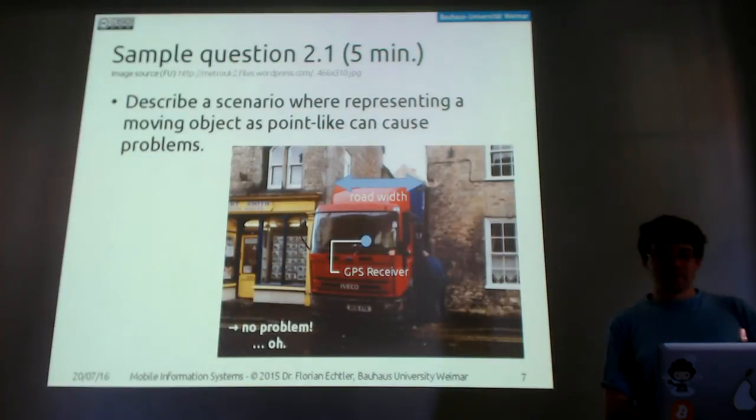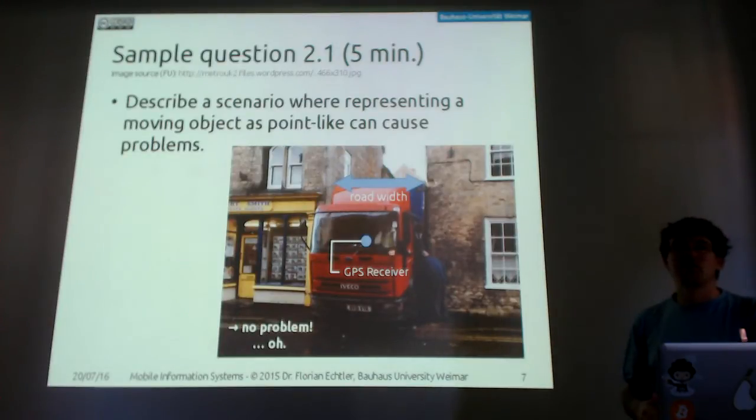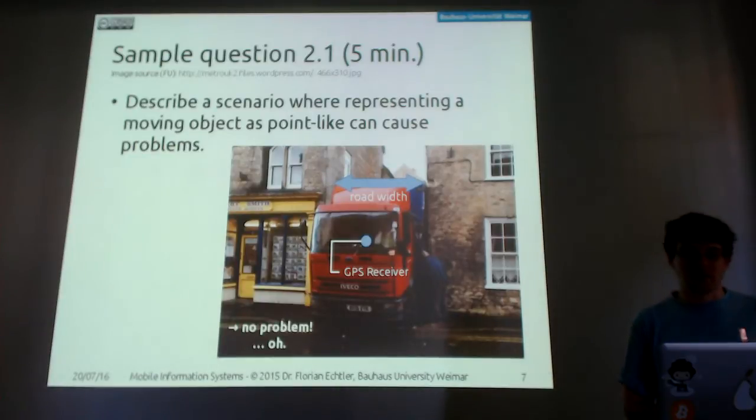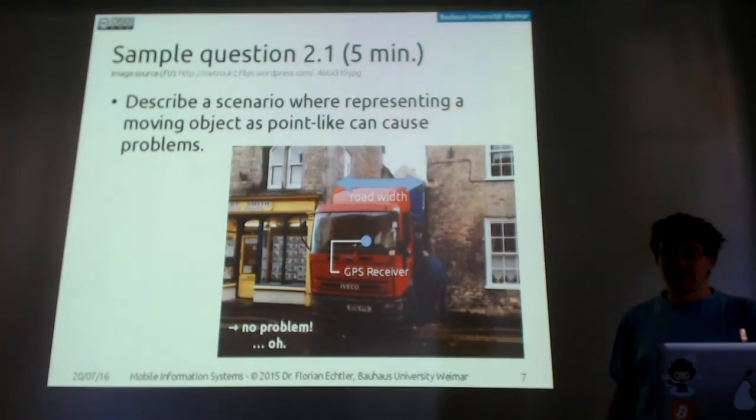And for that reason, it's of course a simplification if you just represent it as a point like object. And if you're a regular user, then you don't want to enter the exact width of your car every time you navigate somewhere, of course. But if you have a big car or a truck, then this can actually turn into a big problem. And for that reason, you usually have specialized navigation systems for trucks, for example.